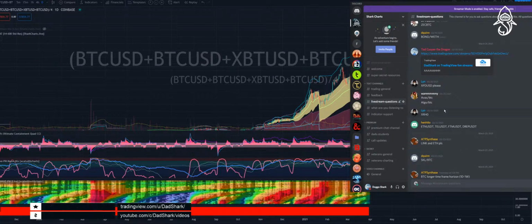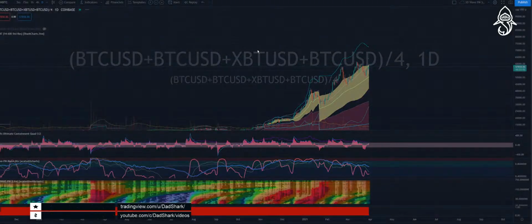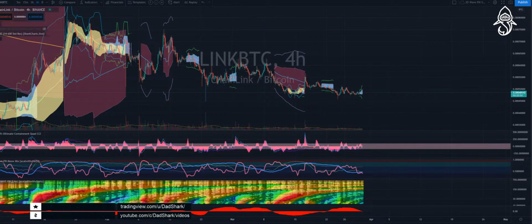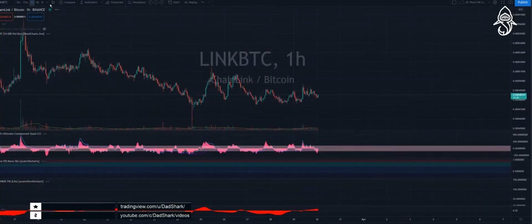All right, starting out. Link and F, please. Alright, Link is still a macro level neutral compression on the daily chart. That means sideways until we have a breakout. I know, super helpful. But seriously, that's the case. We have high potential energy and little implied direction. 4-hour chart. Again, it's the exact same scenario. If this breaks out to the upside, it will be able to run. We just really need to wait for the signal.